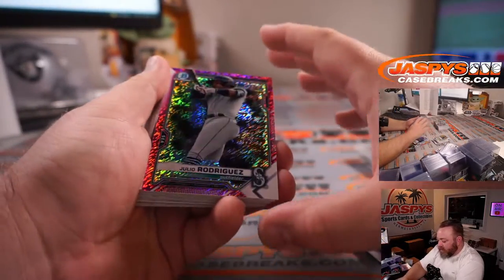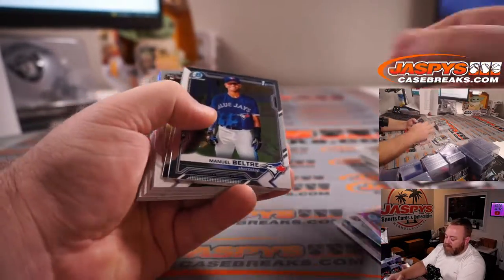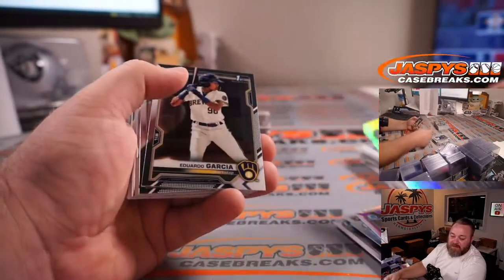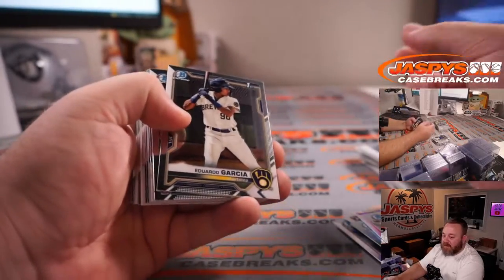Julio Rodriguez /199 for the Mariners, Mark Bissett. And Heston Kjerstad for the Orioles, Donald Dudley.